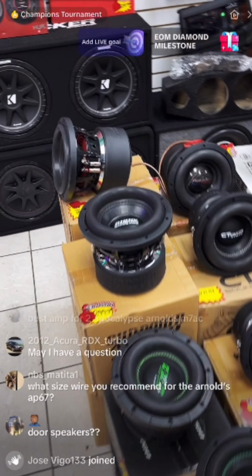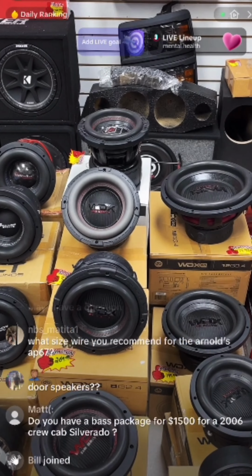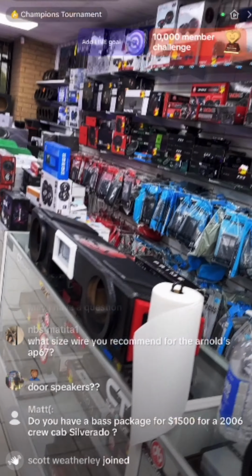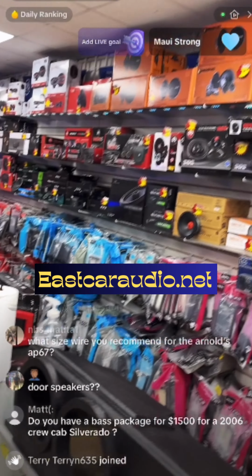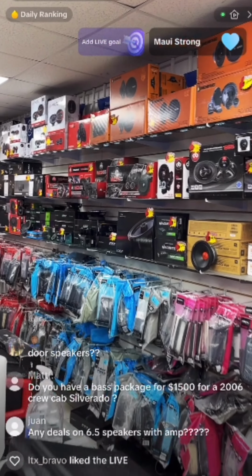What's going on, 2012 Acura? Honestly, 12 gauge, 16 gauge NBS, that'd be perfect for it, man. Door speakers, we got a little bit of everything in door speakers, but also available on our website, eastcardio.net. We have all of it available on our website as well.